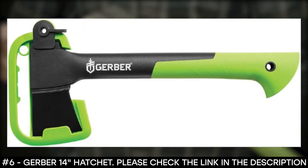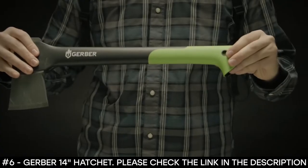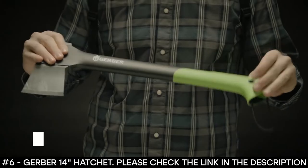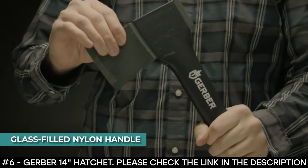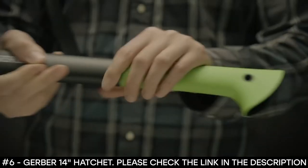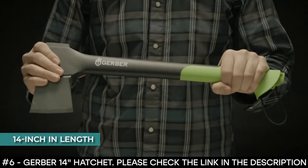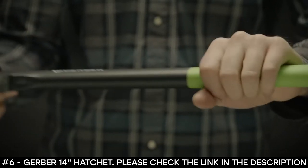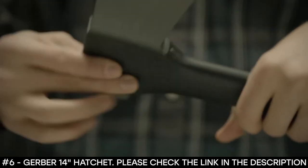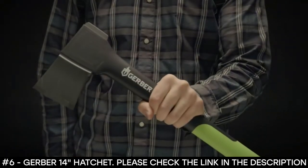It features an innovative, easily removed sheath that maintains a slim profile and stores neatly within the handle. It features a glass-filled nylon handle with an overmold that allows for a comfortable grip. This best hatchet for splitting wood is 14 inches in length and it weighs 1 pound and 6.6 ounces. A versatile and essential item for every camper. This is the Gerber Freescape Hatchet.